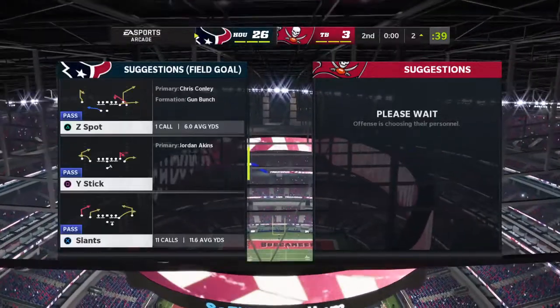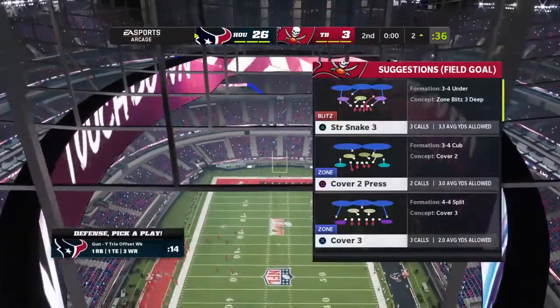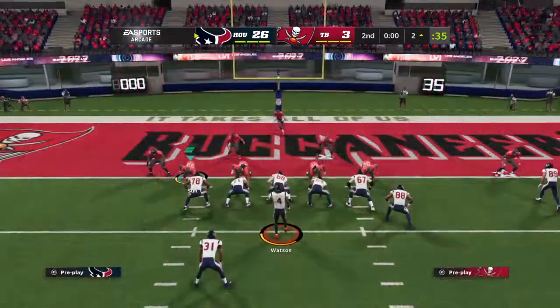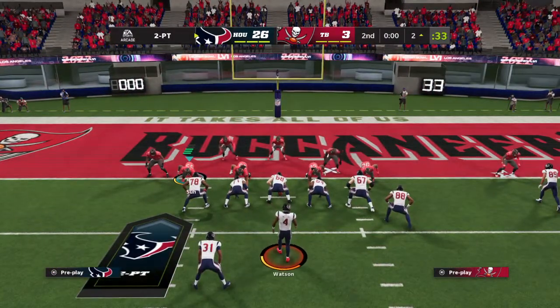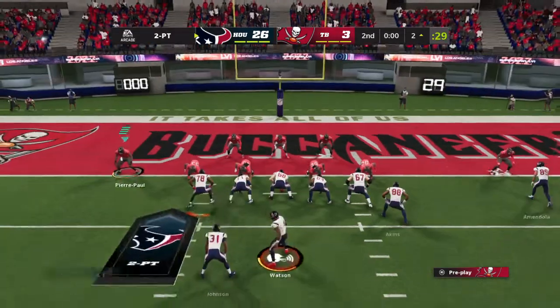Indeed. And they extend their lead, a little added cushion into the lockers. What a way to finish. Tremendous way. That's momentum that they carry in with them. Can they convert it and bring it back out to start the third quarter?